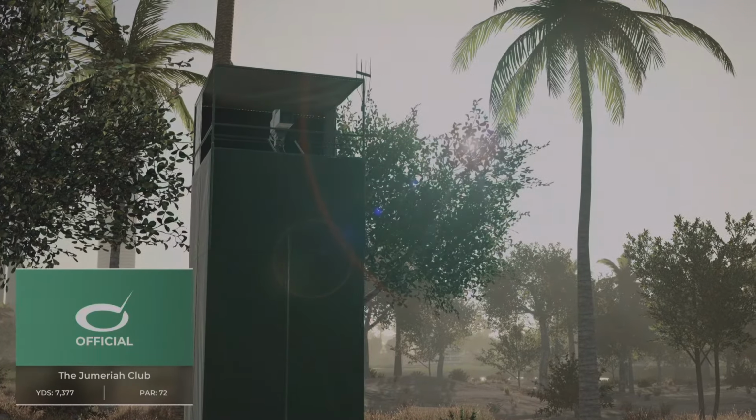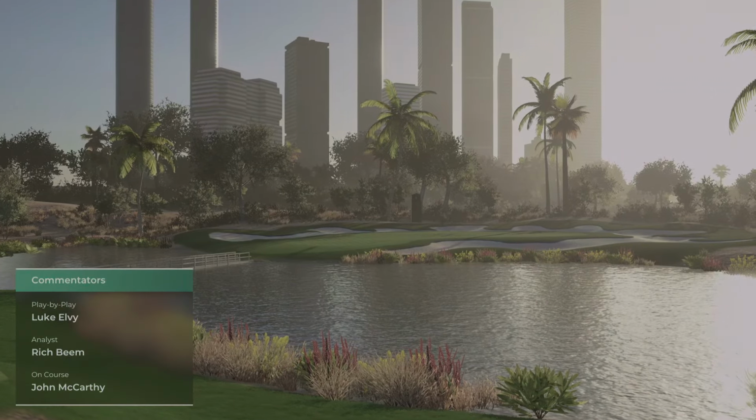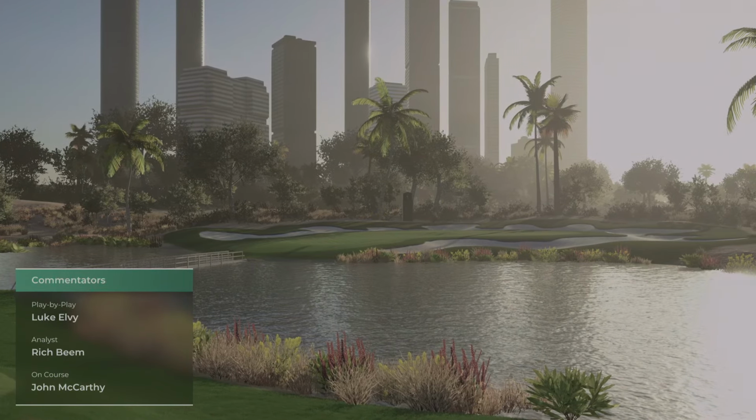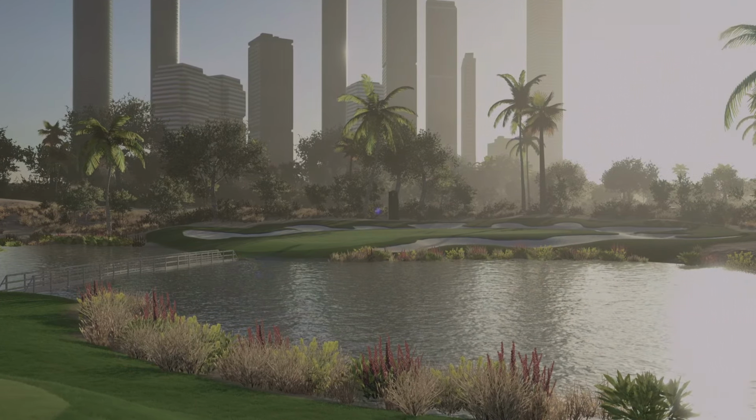Hello, Luke. Glad to be with you. Hot down here today at the Junior Riot Club. Hopefully you guys have a bit of AC up there in the booth. Looking forward to bringing everybody a bit of the action from down on the course today.